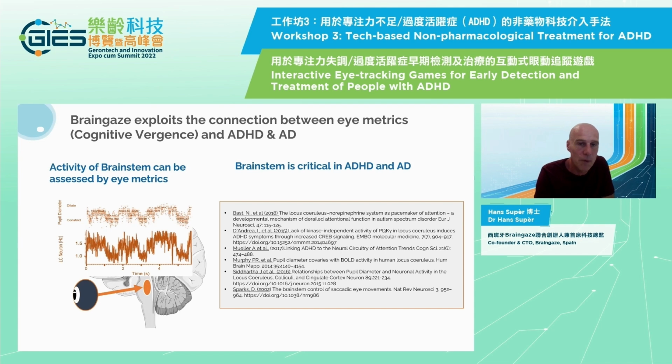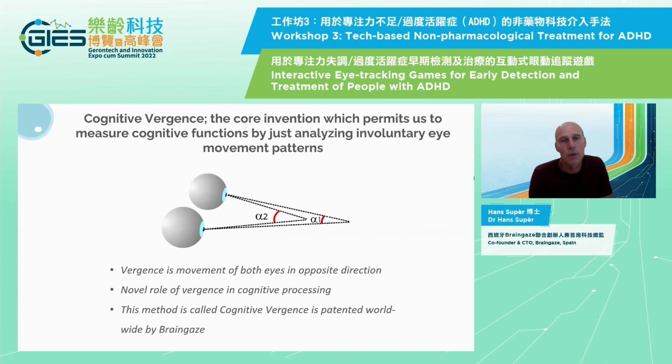So we look at eye movements, but we don't look at just any. There are several eye movements. We don't look at all of the eye movement types. We look at a specific one. That's an eye movement called convergence. We discovered a couple of years ago that there is a new role of convergence in cognitive processing. That's why we call it cognitive convergence.